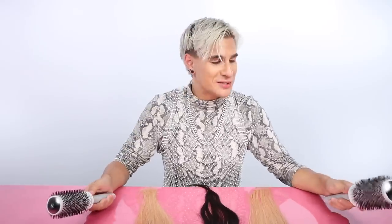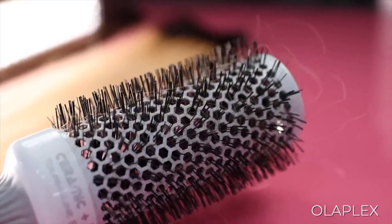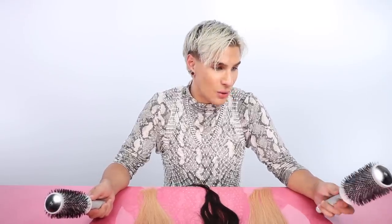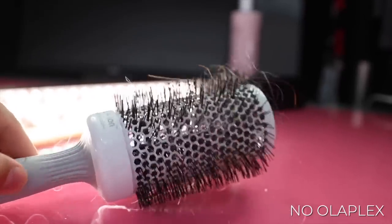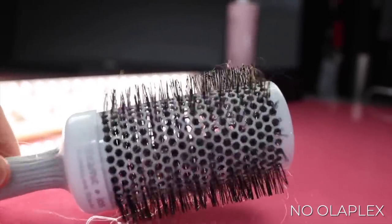So here are some close-ups of the brush I used to blow dry the Olaplex side. And as you can see, there is quite a bit of hair loss. I mean, that's to be expected though when you're lightening hair. I would never expect there to be no hair loss. And then here is the brush I used to the side with no Olaplex. It does appear to have quite a bit more hair. This is kind of the part where I'm like, maybe Olaplex really is doing its thing. It's just a little bit hard to tell sometimes.